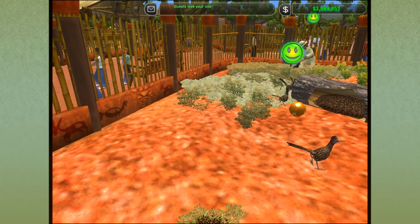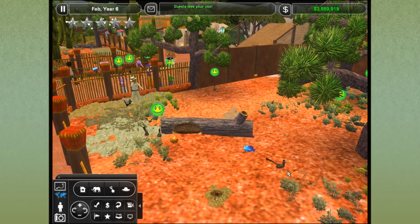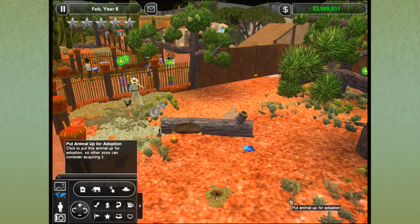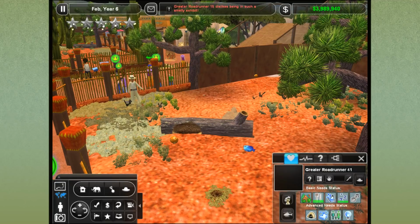All right, let me make sure. Okay, everything's good. I think we have too many roadrunners. I'm just gonna grab a few of them. Hello, greater roadrunner. That's fantastic. Let's grab you. Okay, come here. Actually, the fact I can even grab some of these roadrunners is probably a really amazing thing. We definitely have too many of them.